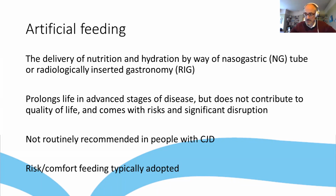She actually carried out this study, and what she found was that artificial feeding did indeed prolong life in the advanced stages of the disease. So typically in the akinetic mute, so non-moving, non-communicating advanced stages of the illness. But she also found that it didn't really contribute to somebody's quality of life. So if you like, their life was prolonged in this very advanced stage.